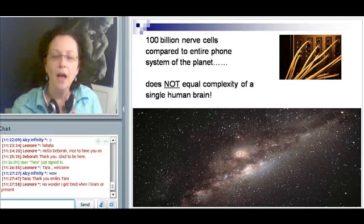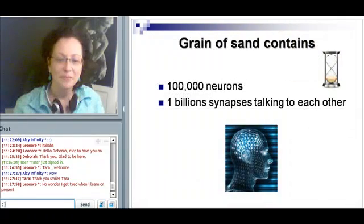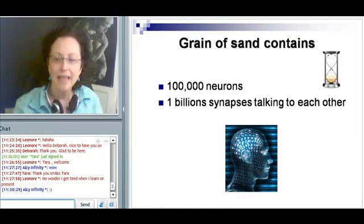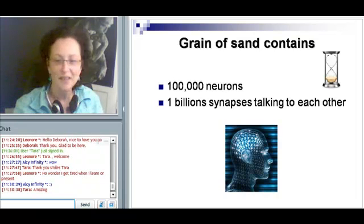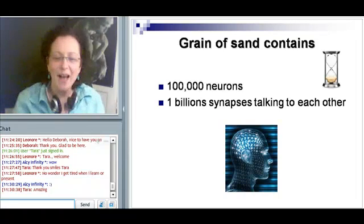Another way to imagine 100 billion nerve cells is to think of the number of trees in the Amazon forest. Each cell is connected to about 10,000 others. So the total number of connections in our brain is the same number as the leaves in the rainforest, about 1,000 trillion. Pretty impressive, I'd say, for that cauliflower-shaped thing. A piece of brain tissue the size of a grain of sand contains 100,000 neurons and 1 billion synapses, all talking to one another. I wonder what kind of phone plan they have.